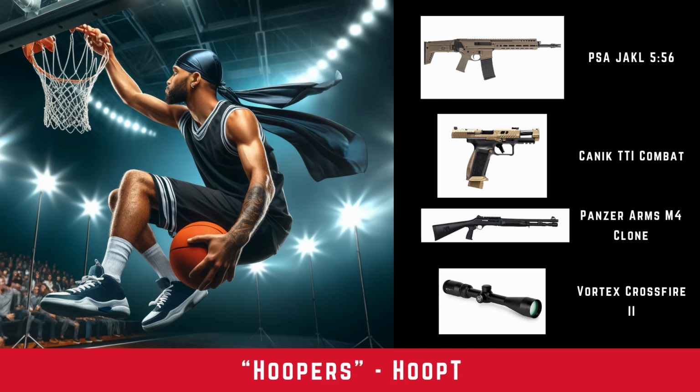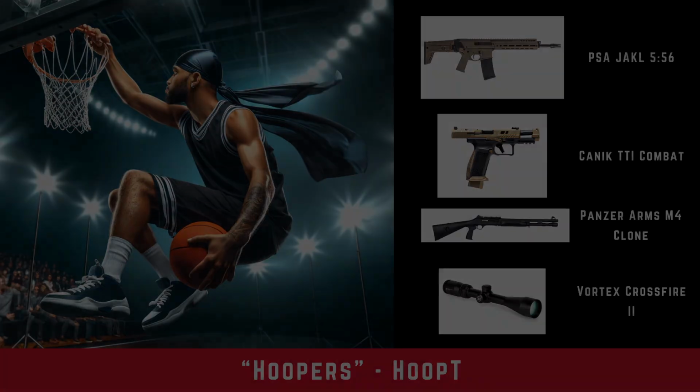And then for the Vortex Crossfire, the Holosun didn't load in time, and so Vortex was up. The Crossfire just happened to be there, and I was like, all right, cool. That puts me underneath budget. So we'll go for it.